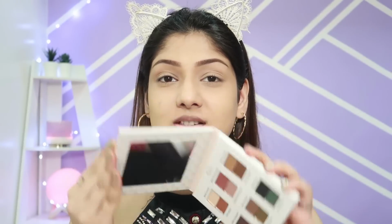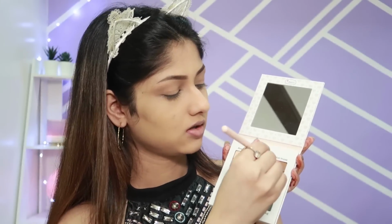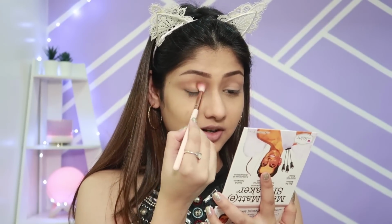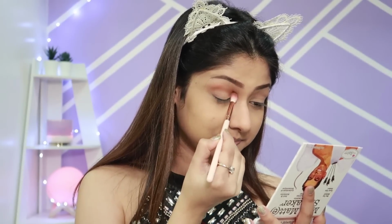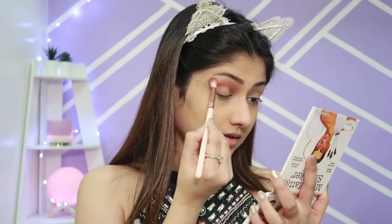There are other shades available as well, but to be very honest, this palette is calling my name. I'm definitely gonna use this and I'm gonna go for a very different eye look. I'm not gonna do my usual eye look. First up, I'm gonna use this shade. To be very honest, I don't know how to pronounce these names. They are very weird. And oh my god, look how pigmented these shadows are. Plus this mirror is to die for because it's a very cute square size mirror and the packaging is cardboard packaging, so you can travel with it.